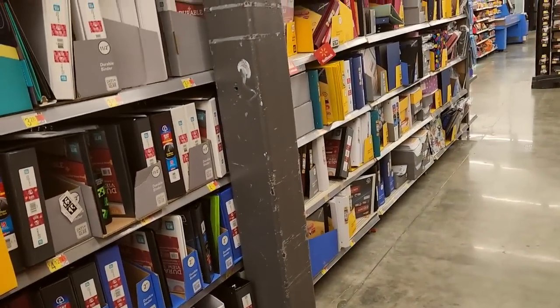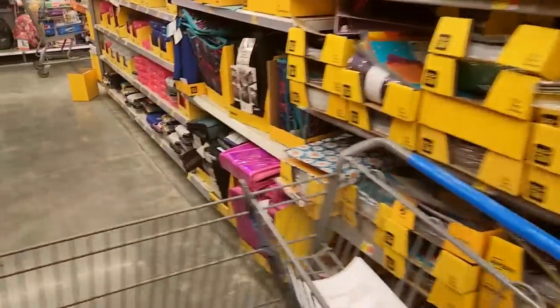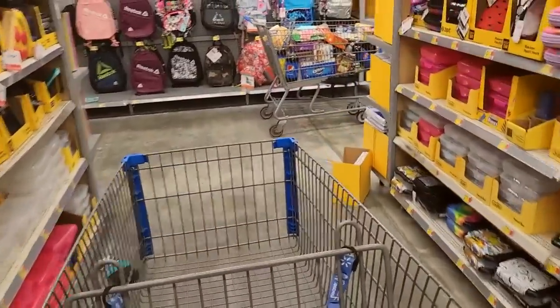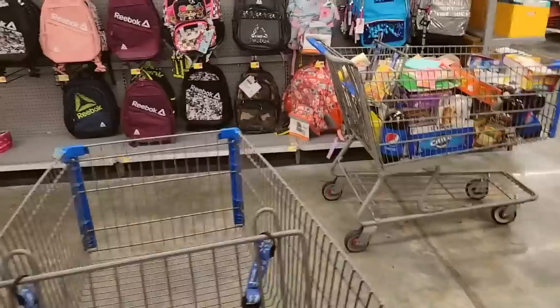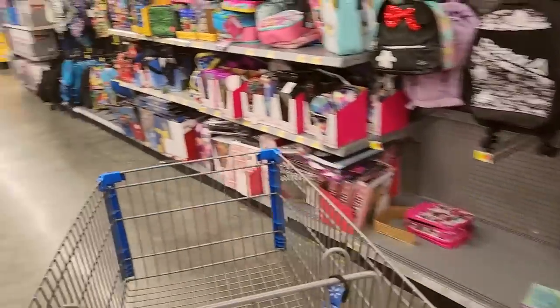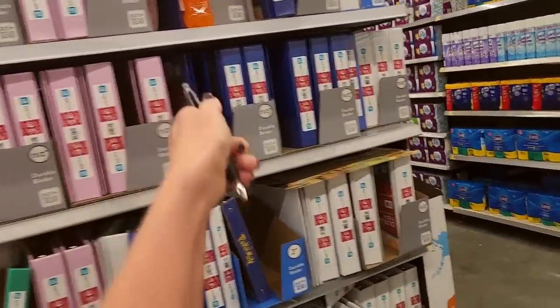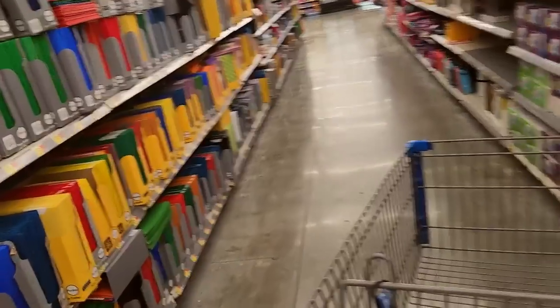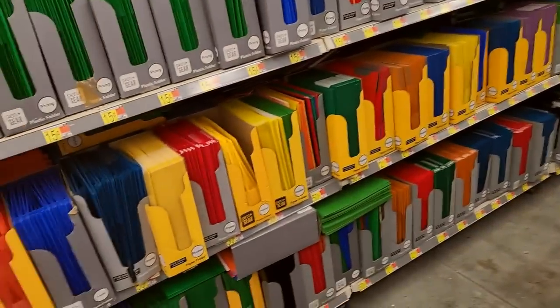No, these aren't folders. These are binders. Where did the folders go? Somehow I've overlooked the folders. I don't know how I managed to do that. These are 3 ring binders. Oh gosh, they're right here. Yeah, the one aisle I went right past.